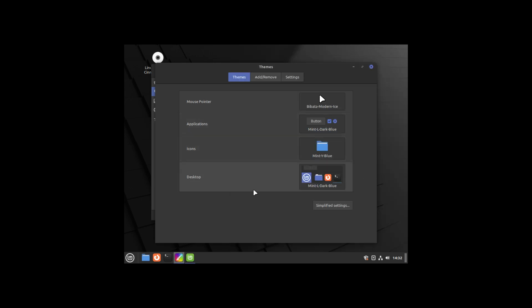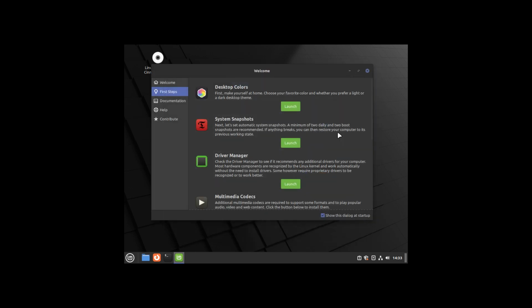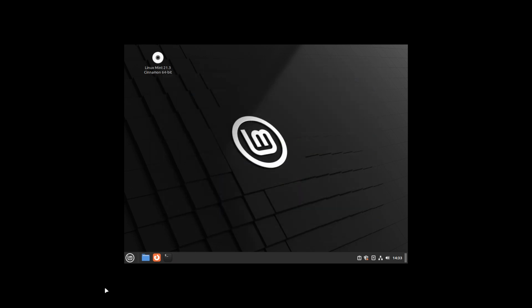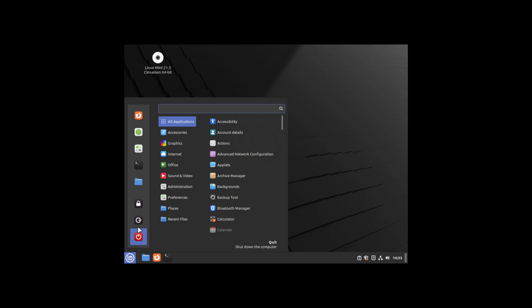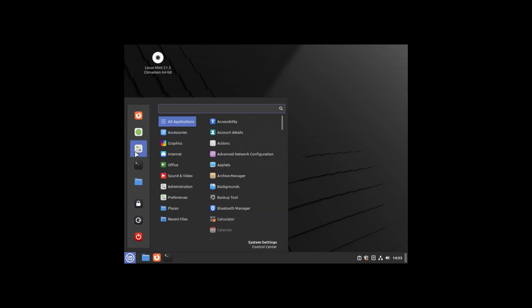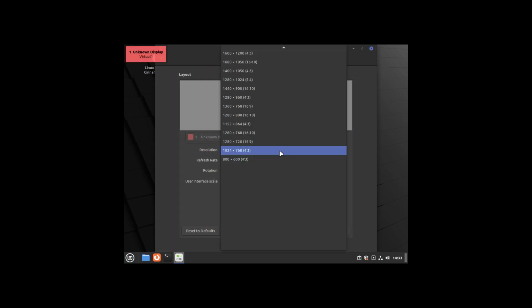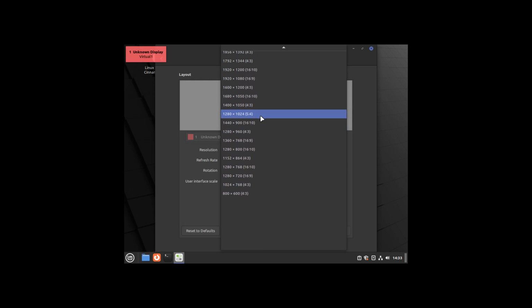Choose, choose, choose. Voila. And then we can go back to simplified. Simplified if you want to. This is the old look. And we go to bigger screen. Sorry, bigger screen is up here. Down here, display, click, and all the way up, still up. That's the one I need.